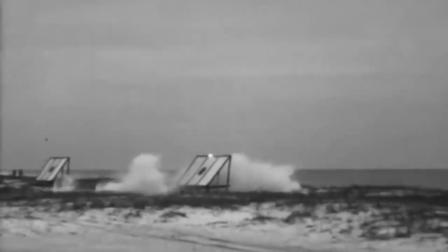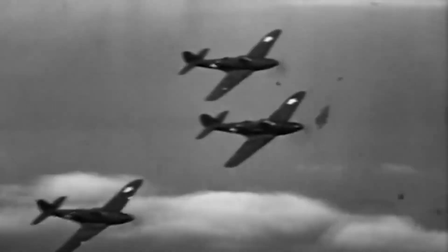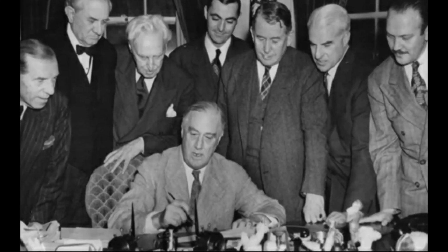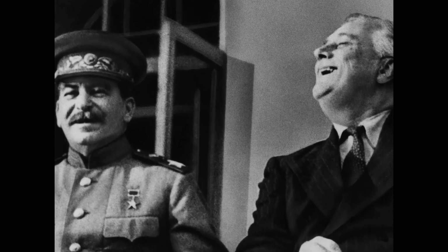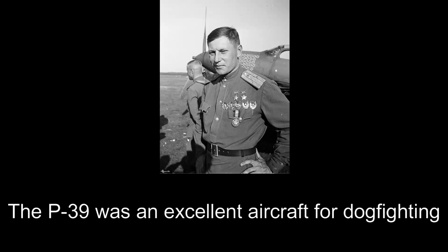It was on the Eastern Front of Europe that the P-39 truly shone. When the United States provided the Soviet Union with the P-39 through the Lend-Lease program, it became a favorite of Soviet pilots. The P-39's maneuverability and firepower were well suited to the close-quarters combat seen on the Eastern Front. Soviet ace Alexander Pokryshkin praised the P-39, stating, "The P-39 was an excellent aircraft for dogfighting."